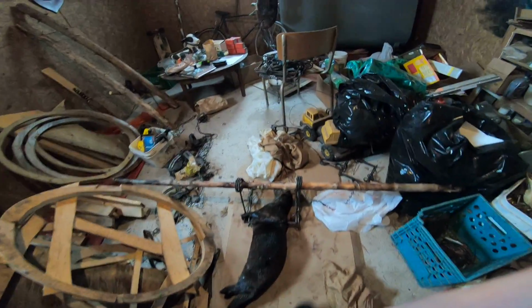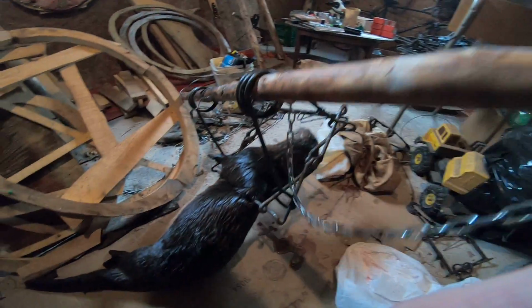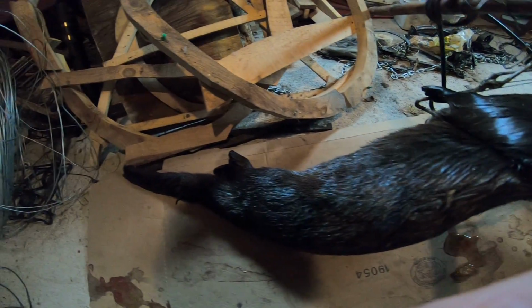Warning, graphic. If you're going to look away, do it now. There's today's otter on the ground. Very nice little otter. Once again, just to power these 330 traps with the water coming off of them. That's how hard they hit. That would have been pretty instantaneous, but that is a really nice little otter.